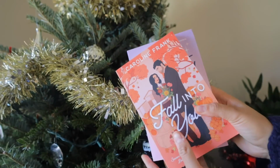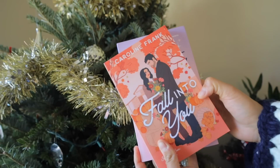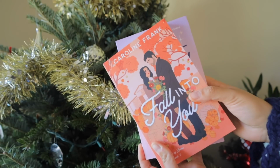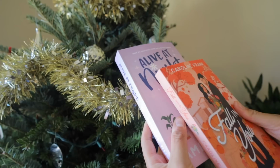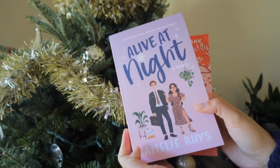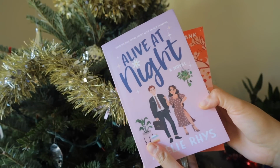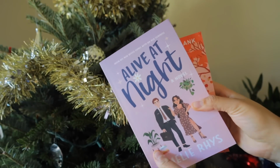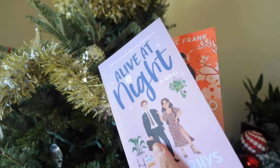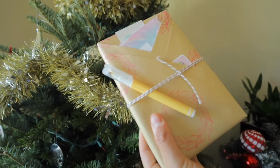So this is the cover of Falling Into. So pretty. I just love finding books by authors I've never heard of and diving into indie authors' books. It makes me so excited. And the other one is Alive at Night. This one is also super cute. Both of these are super cute books and I never would have found them if I hadn't shopped at her bookstore. And this says, when his new office comes with an old surprise, which I think is really cute. But let's open the blind date with the book that she gave.